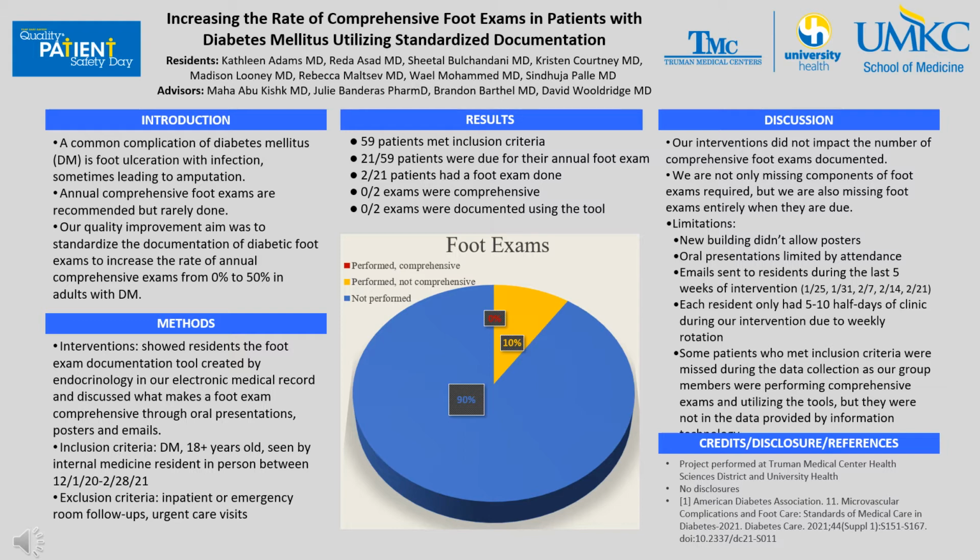We included patients with diabetes mellitus aged 18 years or older seen in Truman Medical Center Health Sciences District Primary Care Clinic by an internal medicine resident for in-person follow-up between December 1st, 2020 through February 28th, 2021. We excluded patients being seen for inpatient or emergency department follow-ups and urgent care visits, as chronic condition screening is out of the scope of practice for those focused visits.